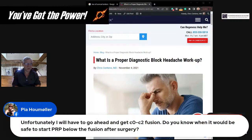Unfortunately, I will have to go ahead and get a C0-C2 fusion. Do you know when it would be safe to start PRP below the fusion after surgery? Well, that's regrettable that you're getting the fusion, but it's probably going to be at least 3 to 6 months before you would want to do anything below that fusion site. And obviously, you wouldn't want to do anything below the fusion site unless you were starting to get adjacent segment disease that was symptomatic.